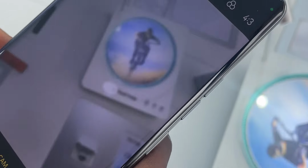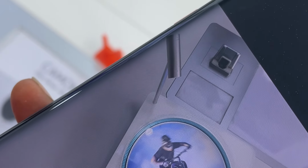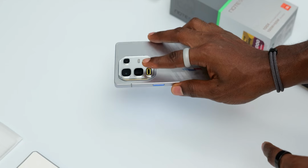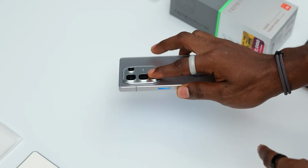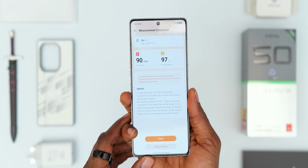Still on the camera, the Tecno Camon 40 Premier has a feature called Flash Snap, which basically allows you to take photos of fast moving objects quickly. It can be useful if you shoot stuff like cars and the likes. The Infinix has a last camera bump, which isn't actually a camera bump but a hash rate monitor, which is actually quite nifty, but I don't think anyone will rely on it too much.